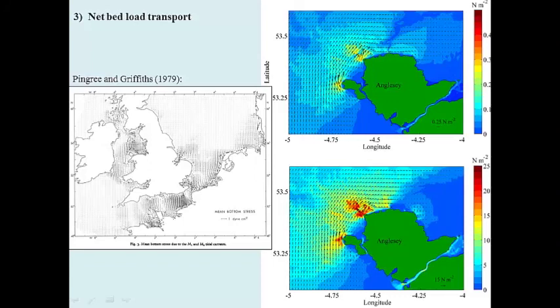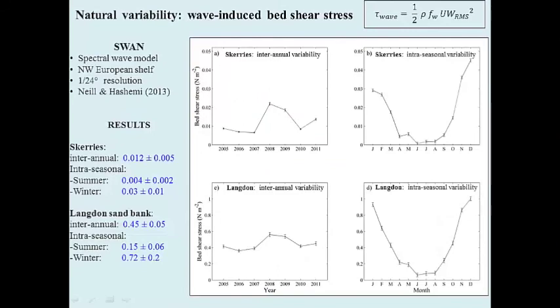So now the next step is to look at the natural variability in all these processes, and we used the variability in the net bed shear stress to do this. So this is using the SWAN spectral wave model of the Northwest European Shelf at 1/24th resolution. The details of that are in Simon and Reyes' paper. And you can see over a 7-year simulation that there is interannual variability in the bed shear stress at the site and at the sandbank position, and then there is intra-seasonal variability, more stress in the winter than in the summer.